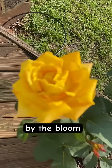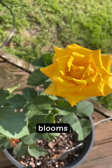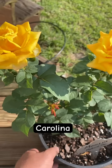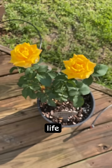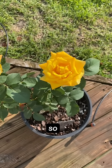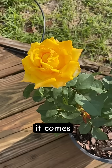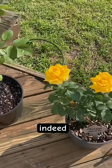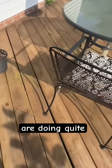Moana, beautiful rose. Don't be fooled by the bloom size. Right now they're a little smaller. This is just the first 2 blooms on the bush, but I saw this in a garden down in Wilmington, North Carolina. It's a florist rose, so it should be really good with vase life, and it should have nice long stems, usually single bloom per stem. So excited about that. Really excited about that yellow color. Hopefully it comes across on the video. Very, very nice rose indeed. So those are 2 of the better ones right now. The others are doing quite well.